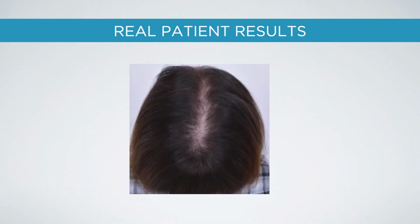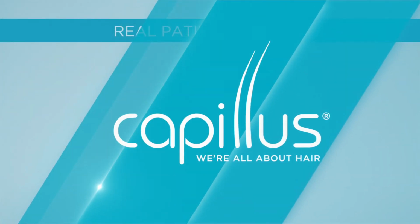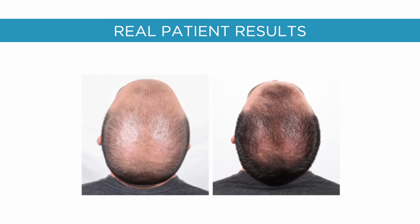The main benefit of the Capillus cap is to stop further progression of your hair loss and also potentially regrow hair. So you can follow photographically every 3 months what your scalp looks like, and you'll be surprised very often at 1 year how much more hair you have than before you begin using the Capillus cap.